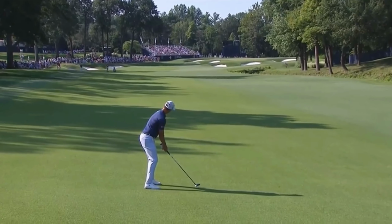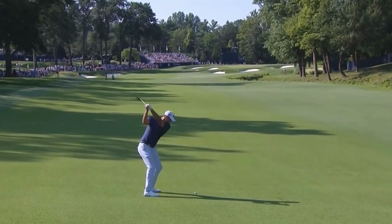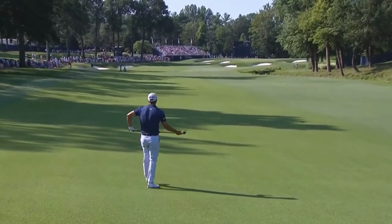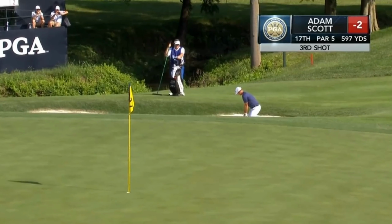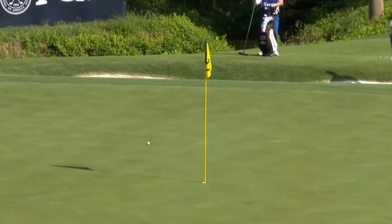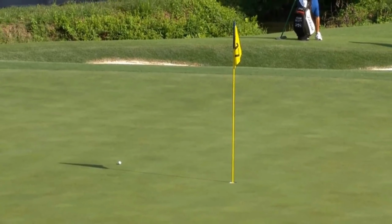That's just below his feet, aiming at those inside bunkers on the left, trying to work it high from left to right. Did he overcut it? Yeah, he said not that much. And that one trickles into the bunker. Not his best.